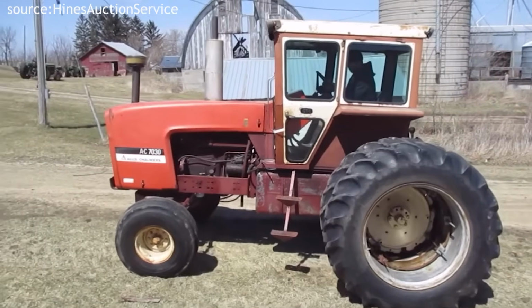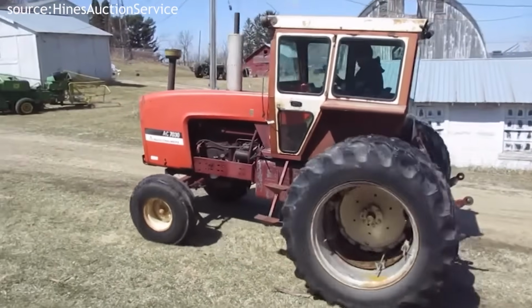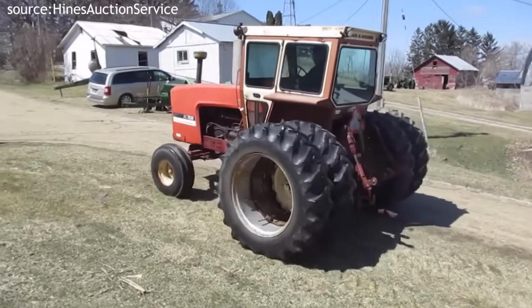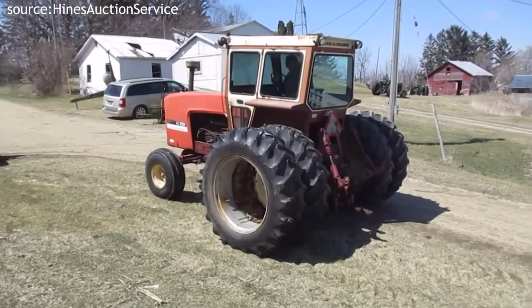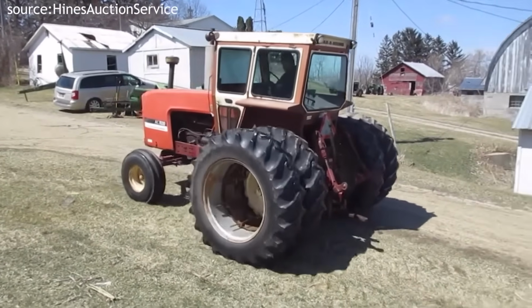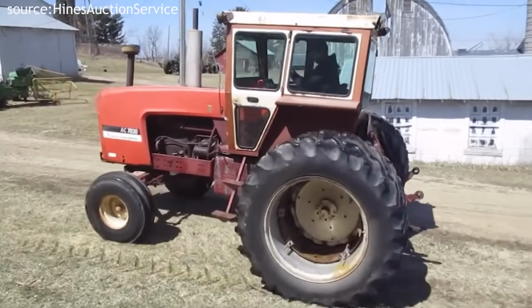Rounding out our list is another Persian orange classic, the Allis-Chalmers 7030. As the entry-level model in the 7000 series, the 7030 proved that entry-level didn't mean inferior. This tractor packed plenty of features and performance into a more affordable package. My neighbor has a 7030 and 7060 Allis, about 110 horsepower on the 30 and 150 horsepower or so on the 60. Both good solid tillage tractors.